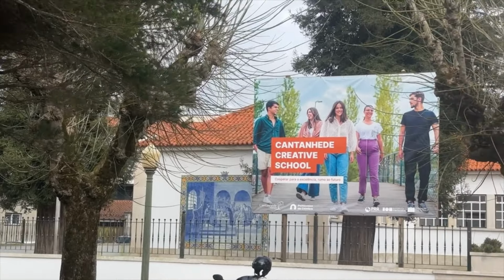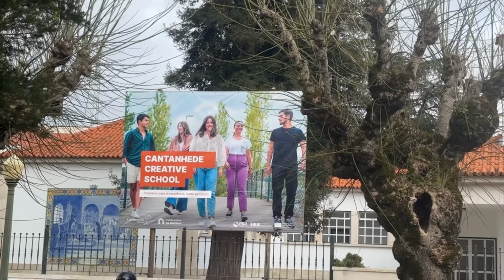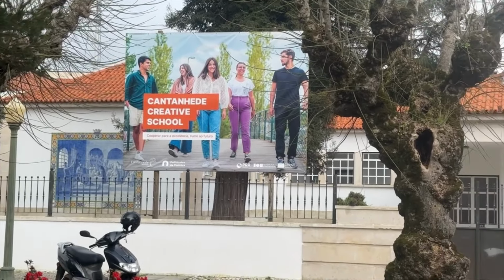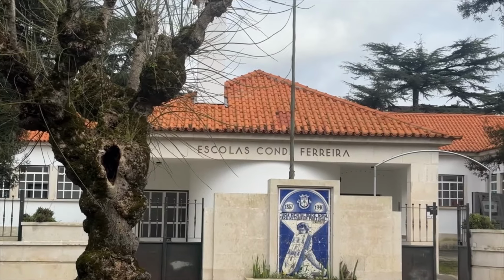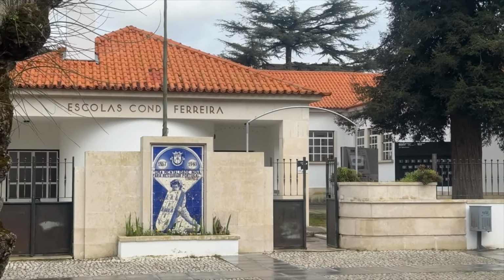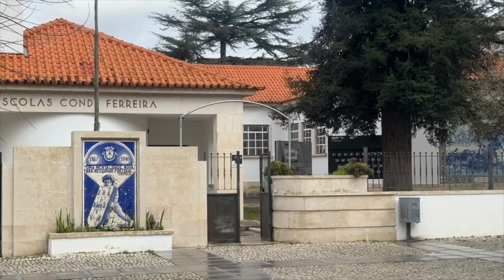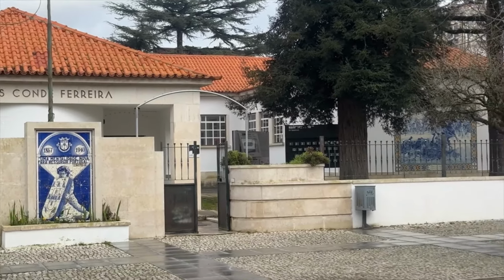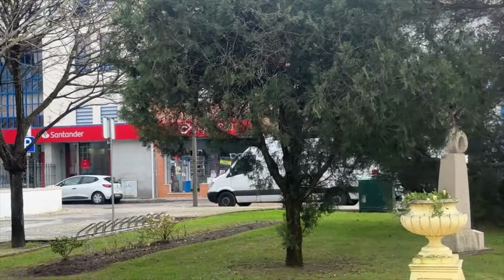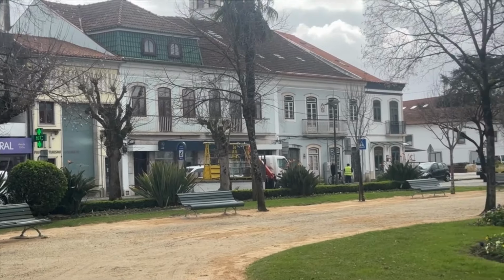And that is the Cantanhede Creative School. I'm not sure what a creative school is. Maybe it focuses on the arts, writing, things like that? I don't know. Anyway, that building there is fairly old, and it's got some nice tile work right there. See that? It's called azulejo. The Portuguese tiles, they're painted and they make all these designs on them. And some of them show images of wars, battles, conquistadors, ocean, things like that, all to do with Portuguese history.